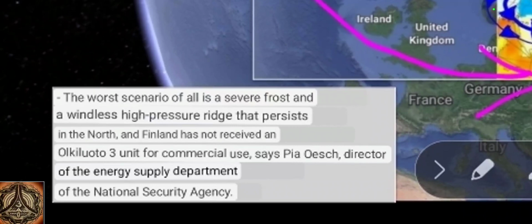The worst scenario of all is a severe frost and windless high-pressure ridge that persists in the north, and Finland has not received an Olkiluoto 3 unit for commercial use, says Pia Örs, director of the Energy Supply Department of the National Security Agency.